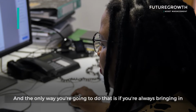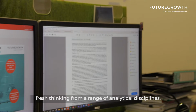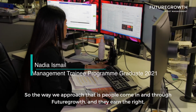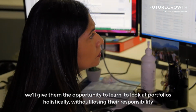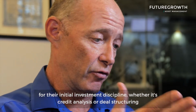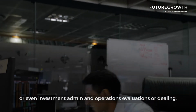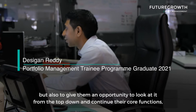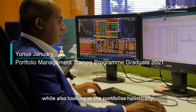And the only way you're going to do that is if you're always bringing in fresh thinking from a range of analytical disciplines. So the way we approach that is people come in and through Futuregrowth, and they earn the right. We'll give them the opportunity to learn to look at portfolios holistically without losing their responsibility for their initial investment discipline, whether it's credit analysis or deal structuring or even investment admin and operations or valuations or dealing, but also to give them an opportunity to look at it from the top down and continue their core functions while also looking at the portfolios holistically.